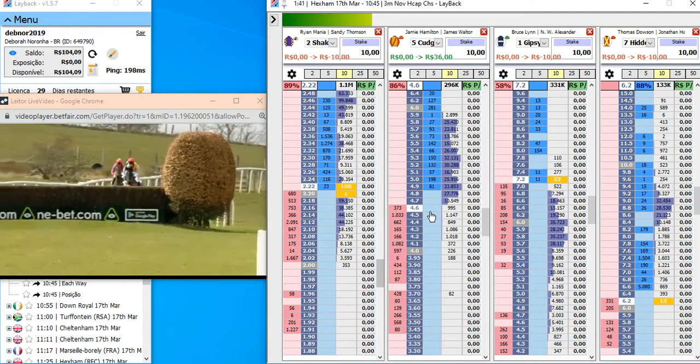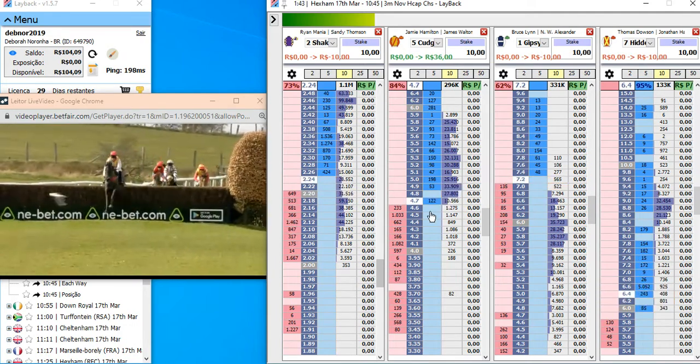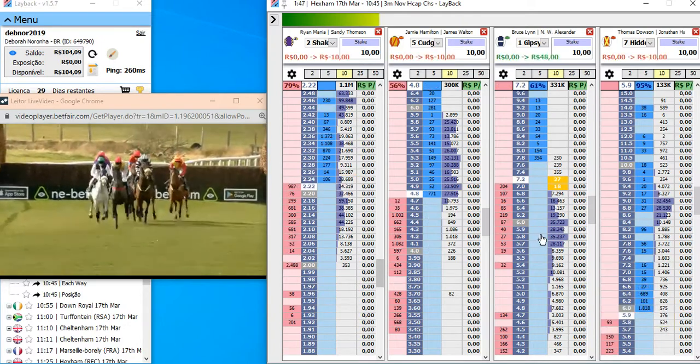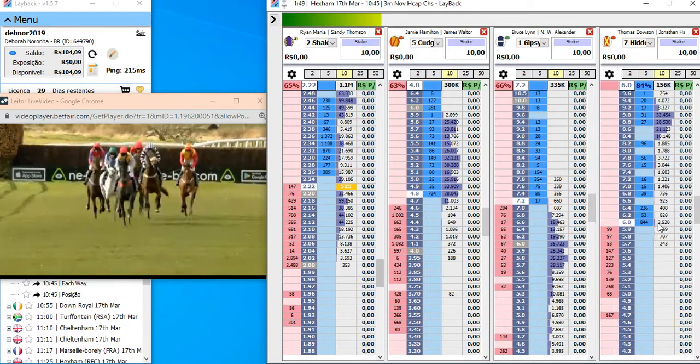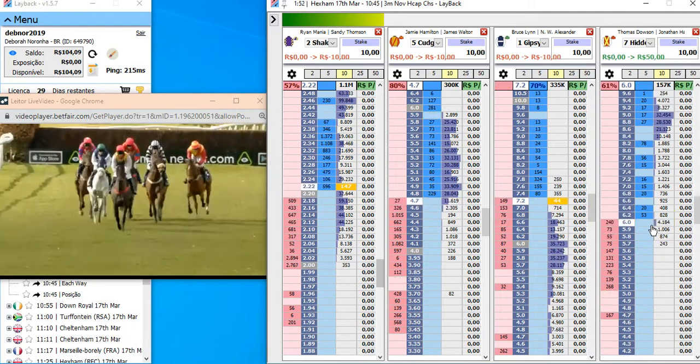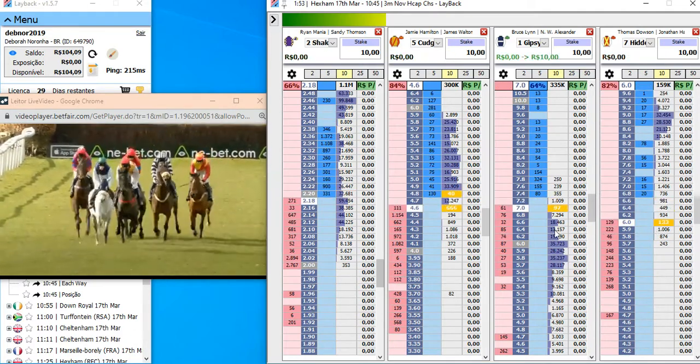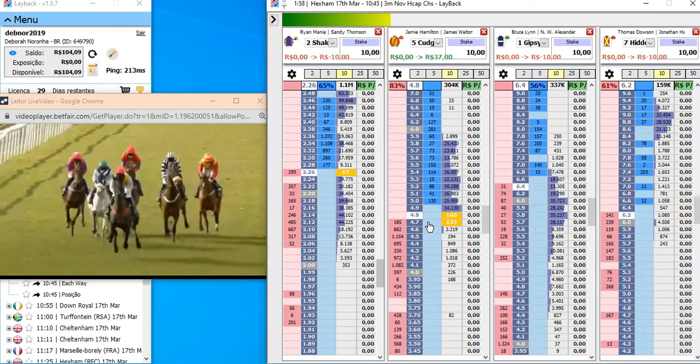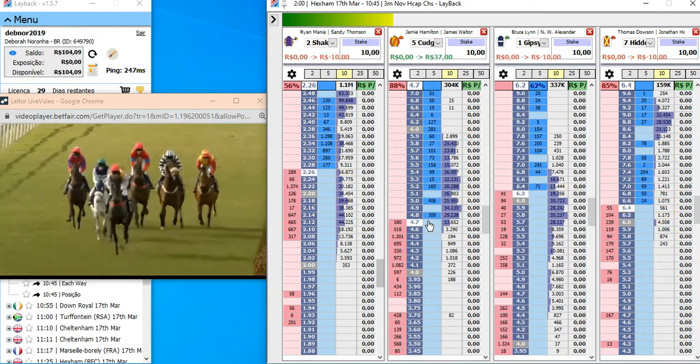Down towards the next they go, and it's Hidden Cargo into it and pops over nicely to, in second position, Gypsy Lee Rose, and then Shaka the King racing in third there, the sheepskin noseband, and then we have Bandside, Cudgel, and Oh No. So freewheeling down the hill towards the next, which is a plain fence, and as they do so, the lead is in the hands of Hidden Cargo.